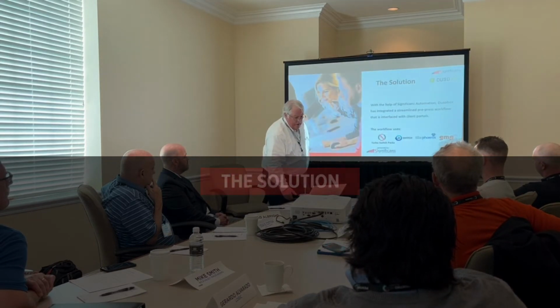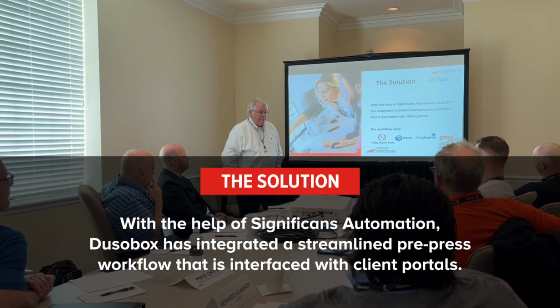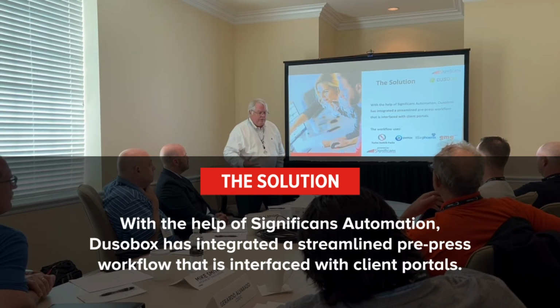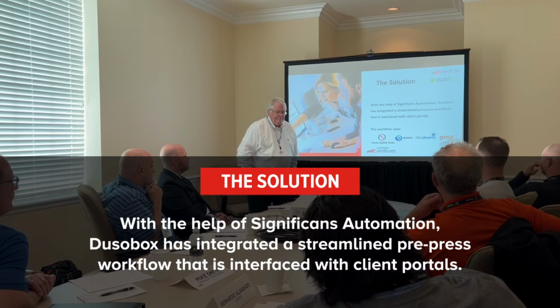When we went to Significans and got the scope of the project put together, we knew it had to have different parts. The workflows, the color management, the imposition, all the integration of these components are brought into the integration part by Significans and the deliverable to ultimately Sustainable Print, the ultimate customer.